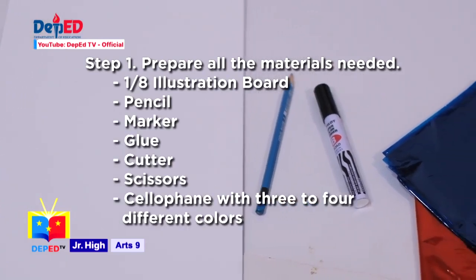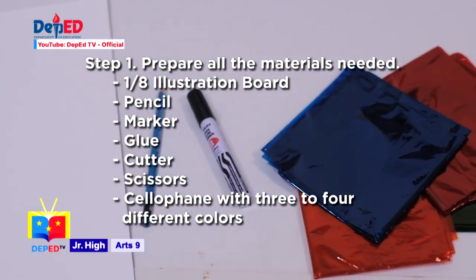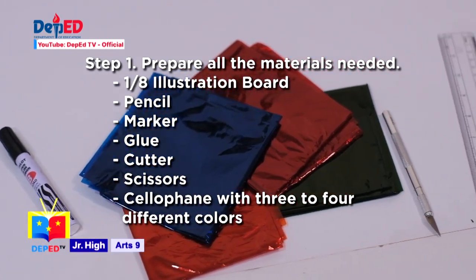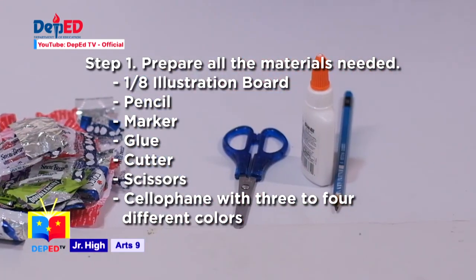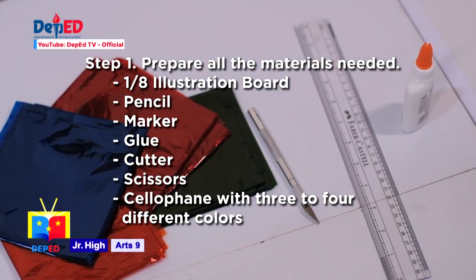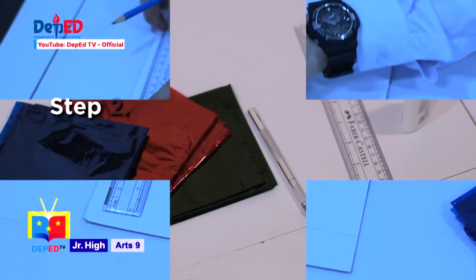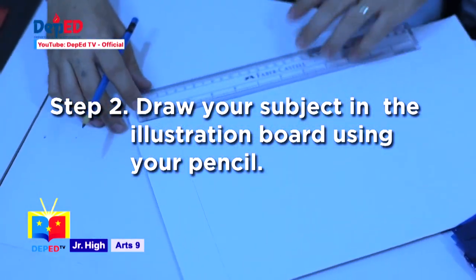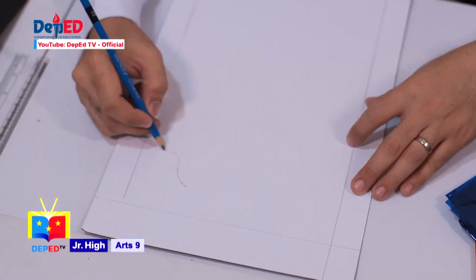Step 1. Prepare all the materials needed: 1/8 illustration board, pencil, marker, glue, cutter, scissors, and cellophane with 3 to 4 different colors. Step 2. Draw your subject in the illustration board using your pencil.